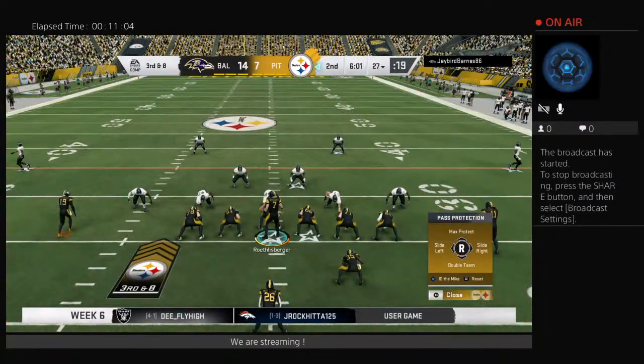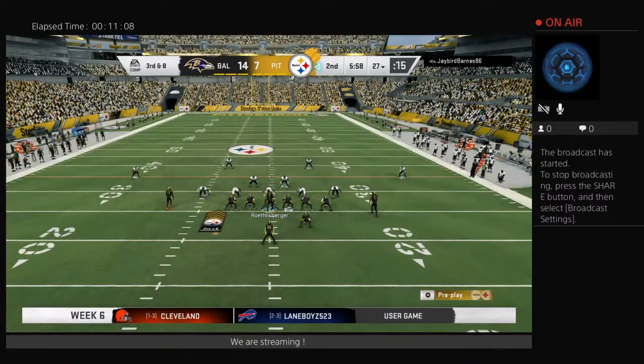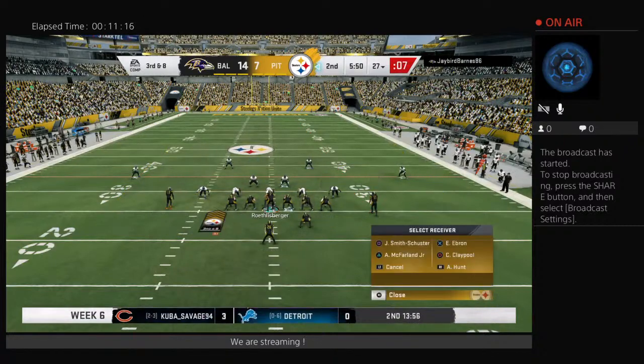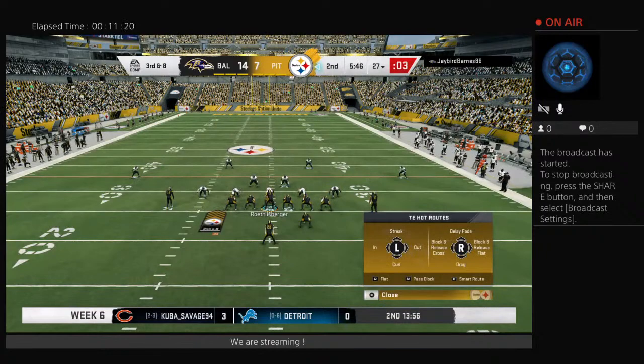I can't believe they even let you play. Hey, wahoo! Mike 40, Mike 40. All day, baby, all day. Well, hey, we're going Mike 40, Mike 40. Squirrel!